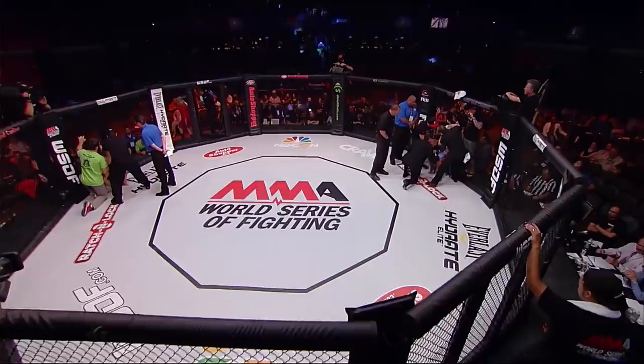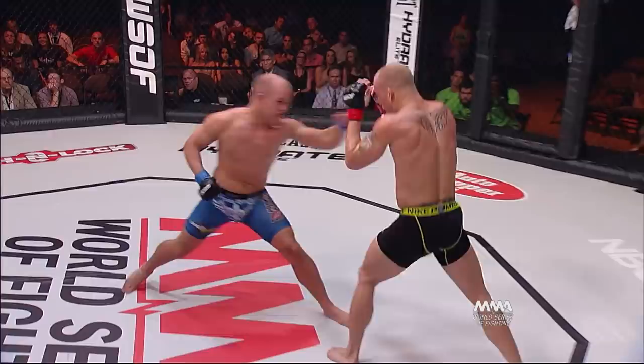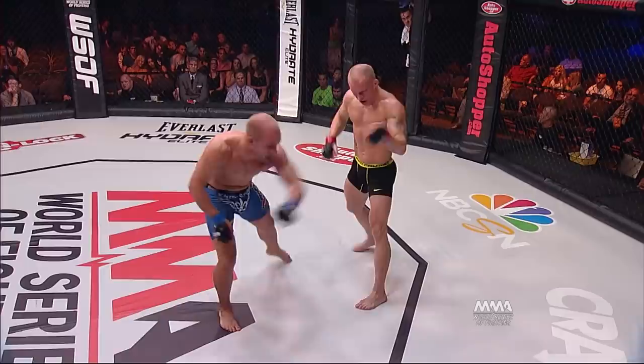In his punching exchange. While we were looking at those replays, the doctor's been called into the corner of Justin Jaynes to see if he can continue. Watch here. One, two, and now a knee pops in really fast. Oh, there you go. That was beautifully, nicely mixed up strikes.